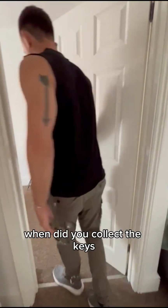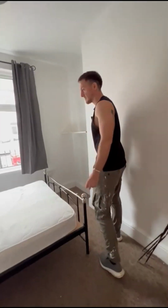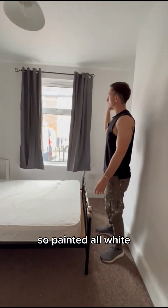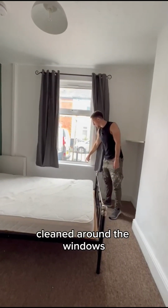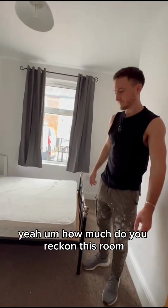This is bedroom 1. When did you collect the keys? On Tuesday. So what have you done in this room? So this is all magnolia as well. So painted all white, changed the light shades, feature wall, new curtains, cleaned around the windows and caulked and sealed them again.